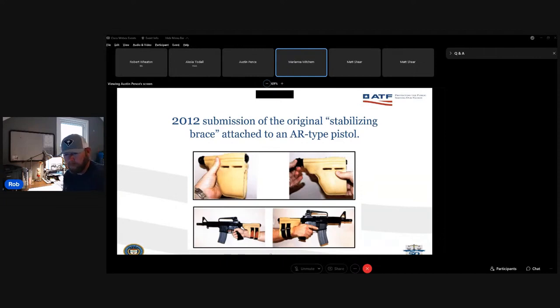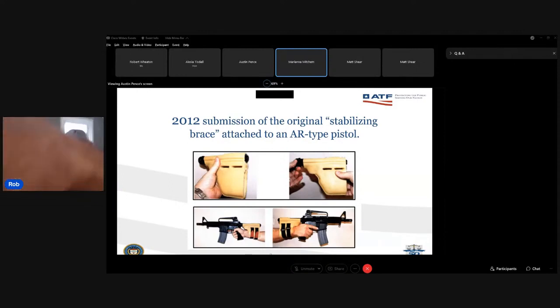So the next slide shows the original submission back in 2012. And as you can see, what the original prototype looks like, and when attached to the person's forearm, it clearly provided stability for shooting. Next slide.